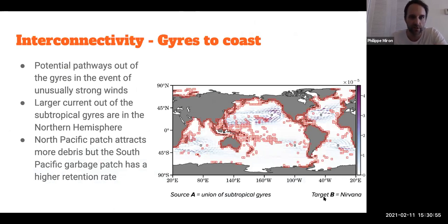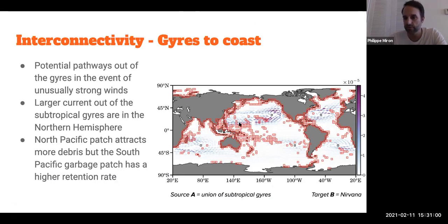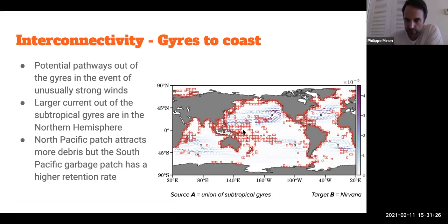The last plot for this interconnectivity is actually from the gyre to the coast, basically the opposite of when we're putting trash into the ocean. Now it's what can happen, for example in the event of a strong wind, if debris manage to escape one of those garbage patches. In this case, the sources are set as all of the subtropical gyres, and the target is set as Nirvana, which is connected to those red bins. Remember that those red bins are where debris can beach. Here it's all the small islands in the Pacific, so it's not an error of the script.